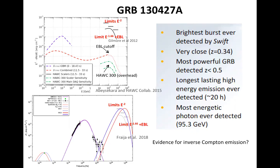Nowadays, the information has changed. So in the upper figure, you see the spectral energy distribution. Yes, you see the upper limits, black lines. You see the upper limits with different considerations and different energies. You see also the Fermi flux, and the Fermi flux is below the upper limits.